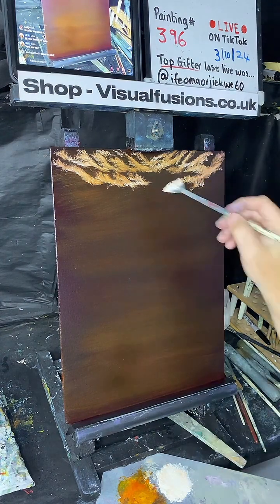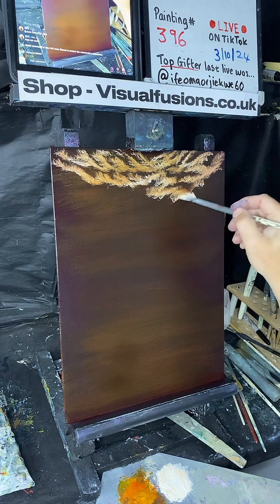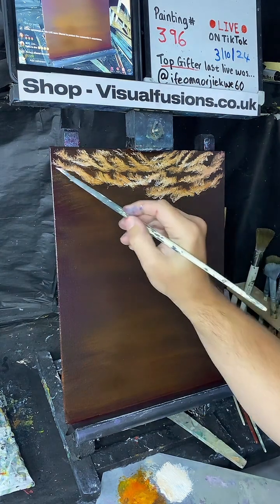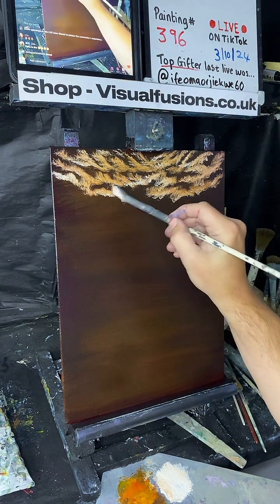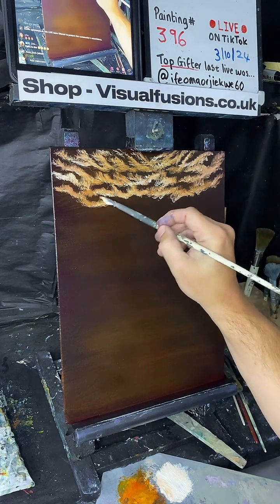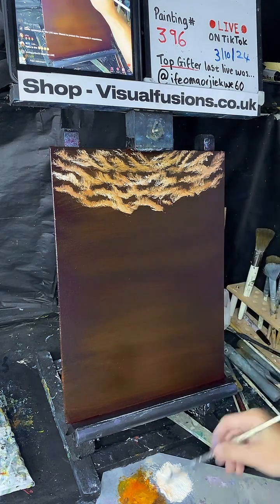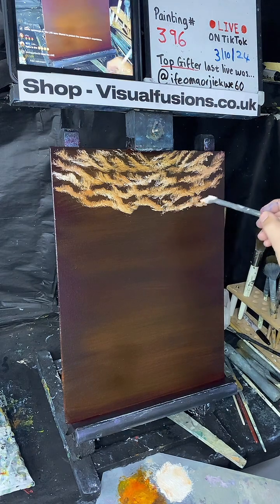Just do whatever you sort of feel here. When we blend this out, this would be crazy. This is a really different way of doing it. I've never done it quite like this, so we'll just see what happens.